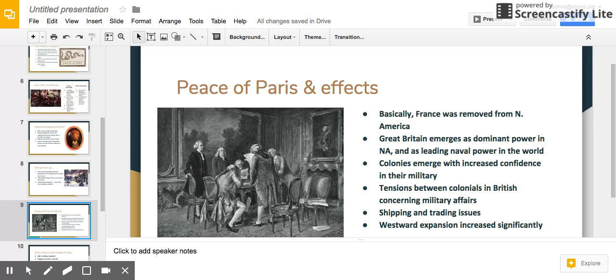So let's talk about the Peace of Paris. France lost all their claims in North America except New Orleans to the British. And Spain had to give up Florida to Britain. And since Spain had sided with France during the war, France ended up giving up its claim to all Louisiana west of the Mississippi River to Spain.